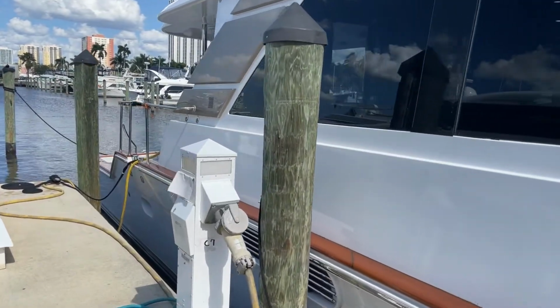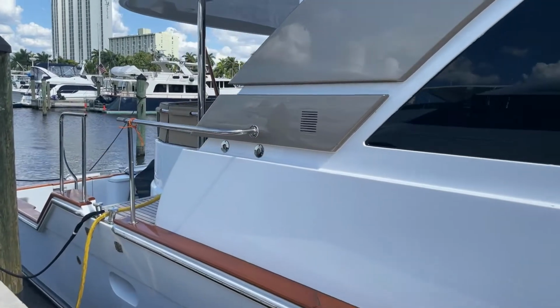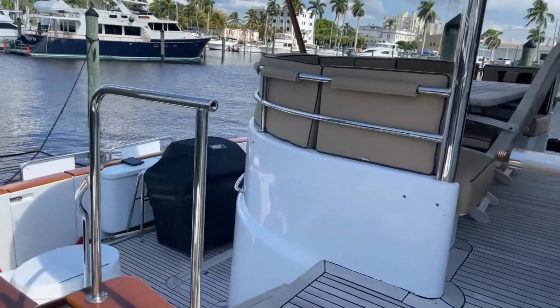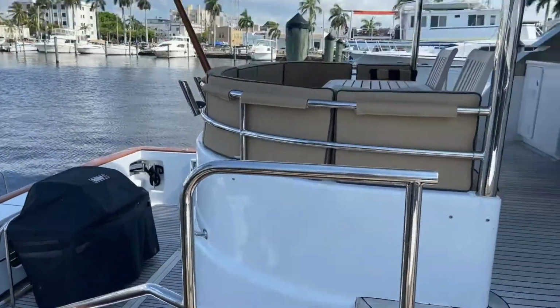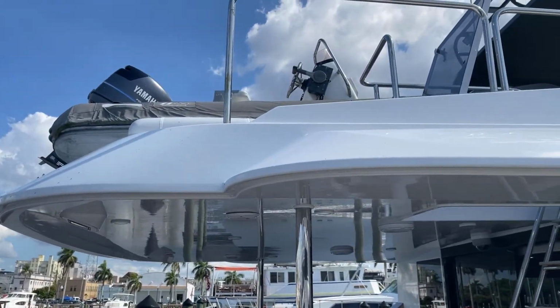Now, if you truly want a floating home, somewhere like Florida, able to go over to the Bahamas, wherever you want, this type of boat, you could do it easily, for sure, if you can afford it. Store your dinghy up there.